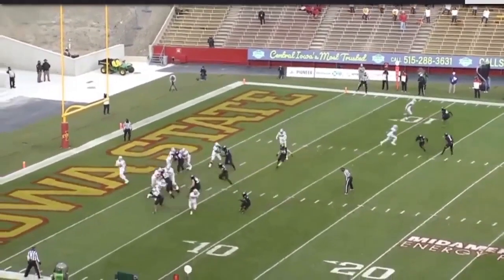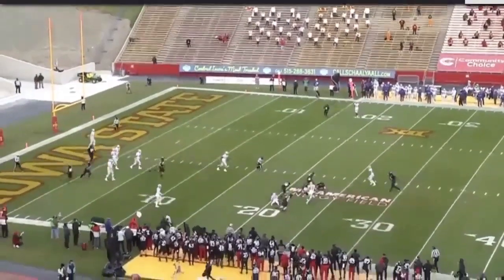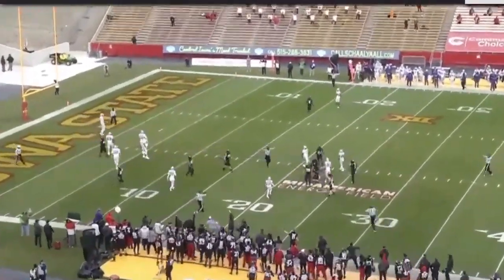And then, I know, Daniel's on. What about the back judge? A lot of us are saying the back judge could help with this.